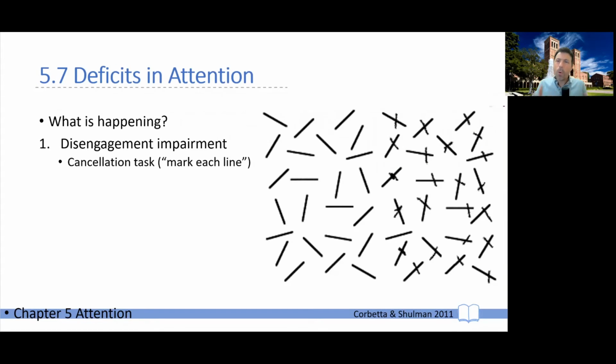Okay, but what is happening exactly? What is the deficit? What is the cognitive deficit? Neglect is likely a constellation of different impairments. And presumably, according to the exact geometry of the brain injury, it can lead to different subsets and slightly different expressions of neglect. For example, it could be allocentric versus egocentric. However, there seem to be two main impairments that are part of neglect.